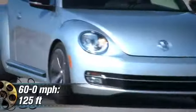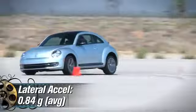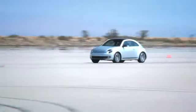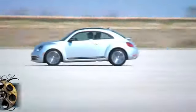The new Turbo also stopped in 125 feet and pulled 0.84 Gs average on the skid pad, which can be attributed to each model wearing different tires. Finally, the new Turbo ran around the figure 8 in 27 seconds flat at 0.65 Gs average.